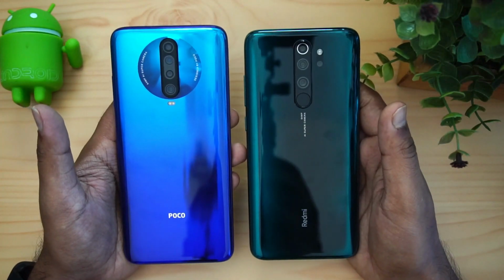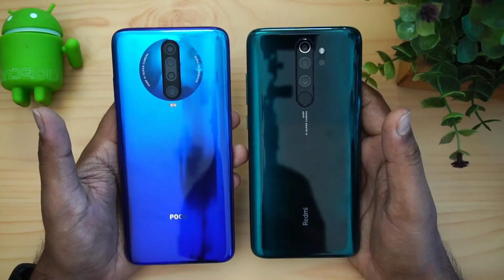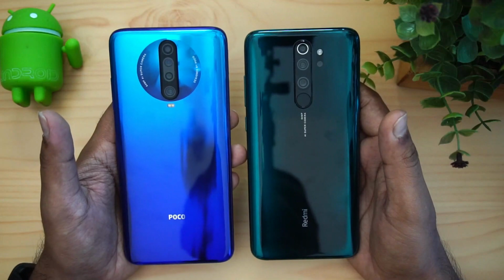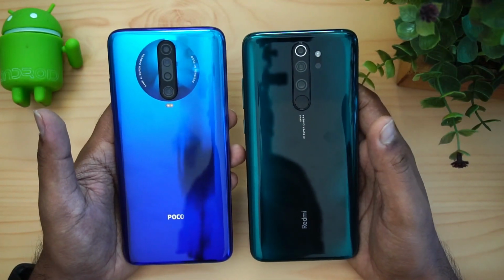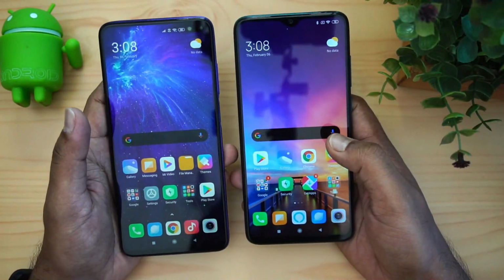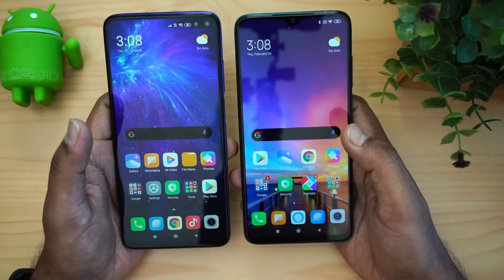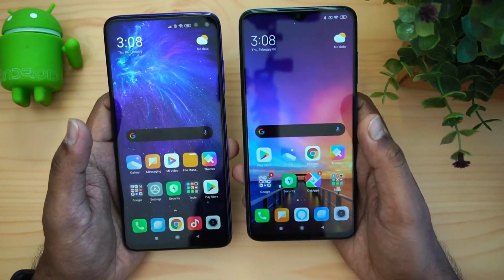So no major difference in terms of the camera hardware, except for the sensor, which is slightly superior on the Poco X2, because Sony's 686 is definitely superior to the Samsung's GW1 sensor. So both are 64 megapixel. Now we have the front camera. It's a dual camera on the Poco X2, so it is able to do slightly better with depth sensing when compared to the single camera on the Redmi Note 8 Pro.